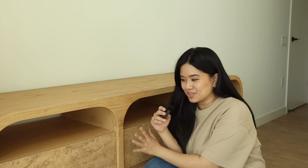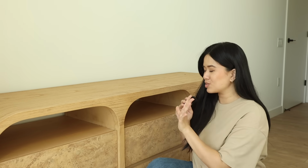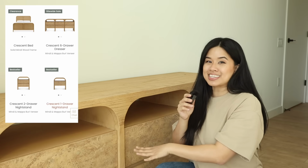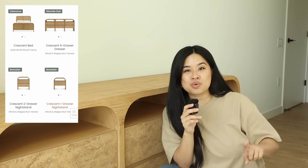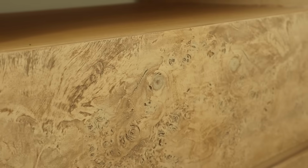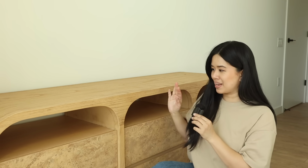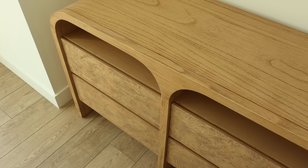Is this not the most gorgeous dresser ever? I feel like this is such a standout, unique piece, and I'm so glad it fits perfectly in this little nook. So this is the Crescent dresser, and if you like this style, they also have a nightstand version with 1 drawer or 2 drawers. I fell in love with this piece as soon as it came out. One of my favorite creators has it in their living room, and now that I have it in my bedroom, I think it looks even better than the product photos. The tone, the burl wood, the curves, everything is just so good.